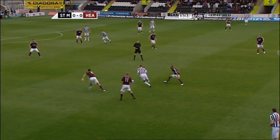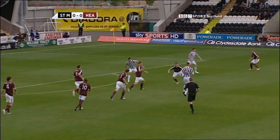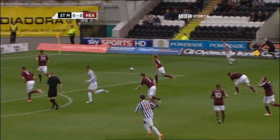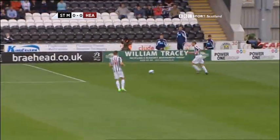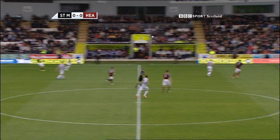Stephen Thompson, the target man, using his strength and his know-how as well. Looking to make something happen here, taking his time. Through for David Van Zanten. Good ball in for Paul McGowan. What a chance. And he's wondering what we're wondering. How did he miss? Danny Granger.